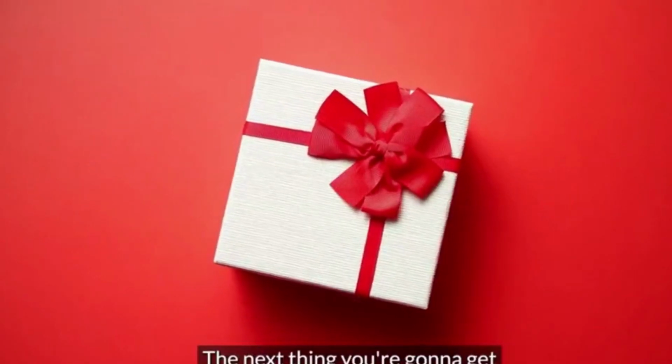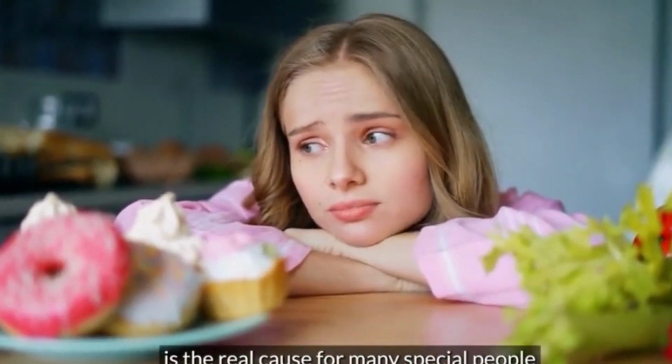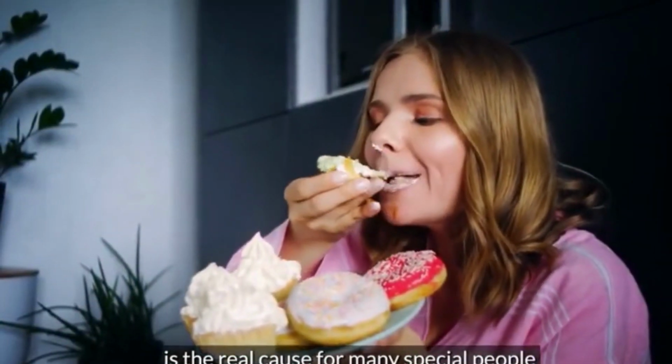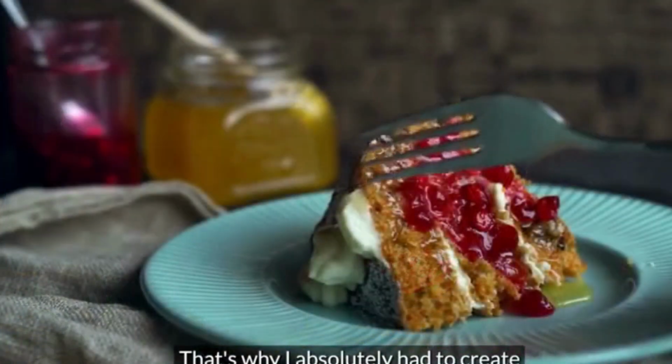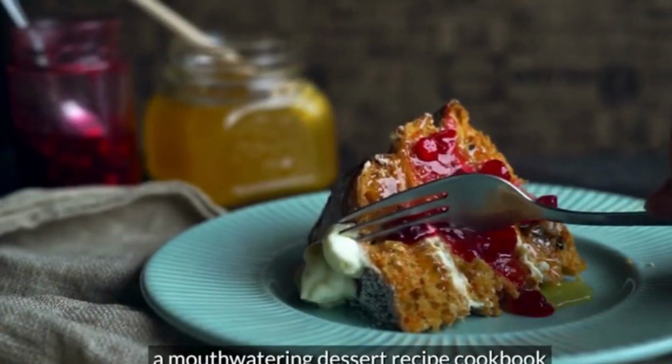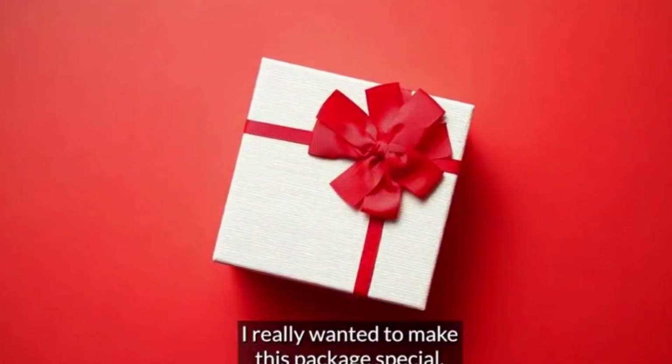The next thing you're going to get with this anniversary package is a solution to a big dieting problem. Giving in to cravings for sweets is the real cause for many people why they fail to stick to the keto diet. That's why I absolutely had to create a mouth-watering dessert recipe cookbook for those out-of-control cravings for sweets. I really wanted to make this package special.